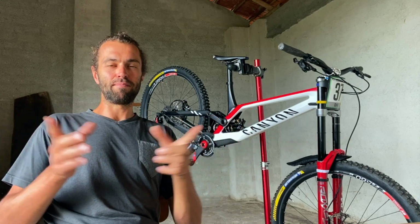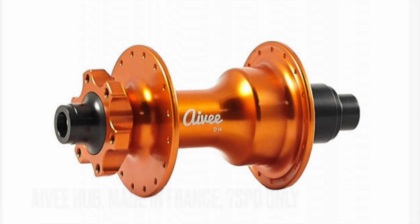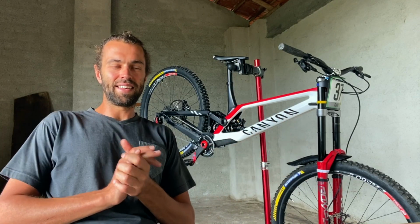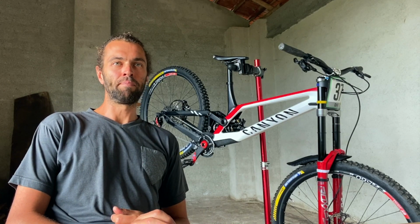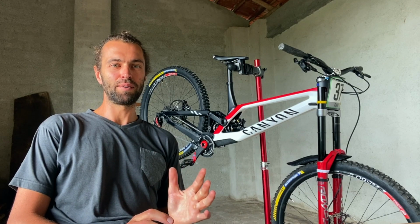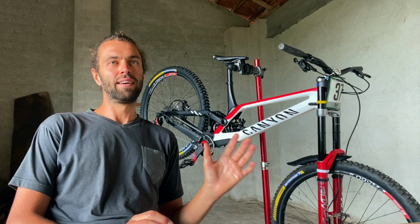There are some brands that make rear hubs with wider spacing, and I'm sure DT Swiss make one, but it's not on this bike. Yeah, mountain bike industry, come on. It does make it hard to trust anything that I read when something so simple still hasn't been fixed.